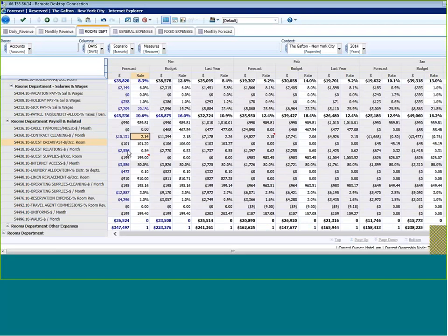So here I can see from my guest breakfast account, I was running a budget for that account of $2.18. Last year I was at $2.26, but for February I came in at $2.15. Okay, so maybe I want to change that to $2.15. I'm going to hit enter. It's going to recalculate it to $10,178.